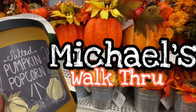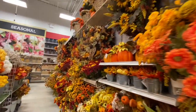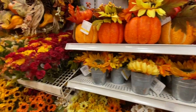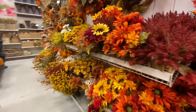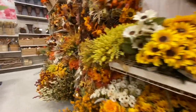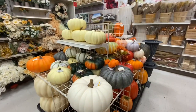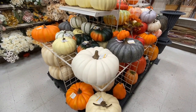So I'm at Michael's and thought I would just walk around and see what they have. I see they're getting their fall pumpkins and flowers in, which is crazy, but I've heard some stores have Christmas already. But they have some super cute pumpkins of all colors.